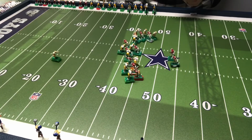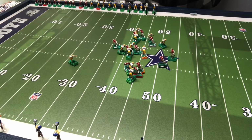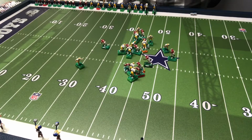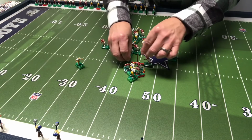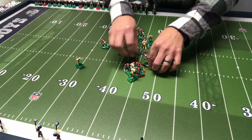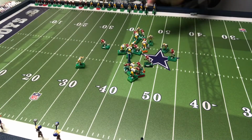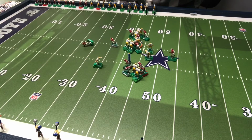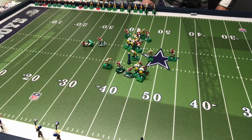Quarterback back to pass. Number 22 got an opening. I'm going to go for 22. It's a red stick. Number 22. Oh, he missed it to the left side. Can't believe he missed the red stick. It's going to be 4th and 7.